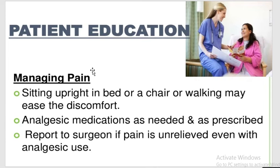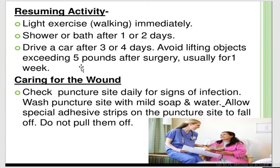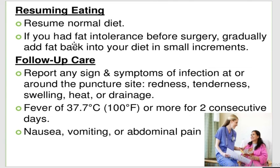Then patient education: how patients are advised after surgery. This is post-operative education. We advise the patient to walk daily, and to take analgesic medicine. If you have any pain which is unrelieved even with analgesic use, then consult your surgeon. Little exercise and driving a car can be done after 1 week. Most importantly, check the wound every day, which is very important to avoid infection. Resuming a normal diet and intake of fatty meals can be started 1 week after surgery.